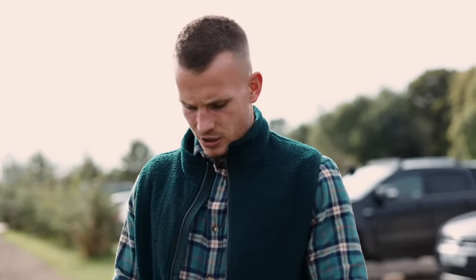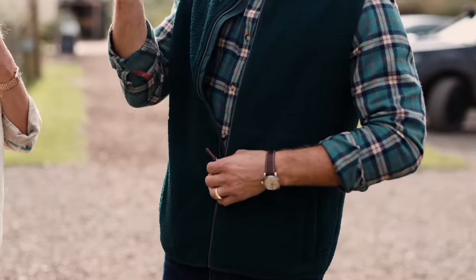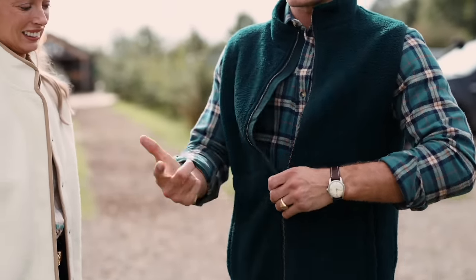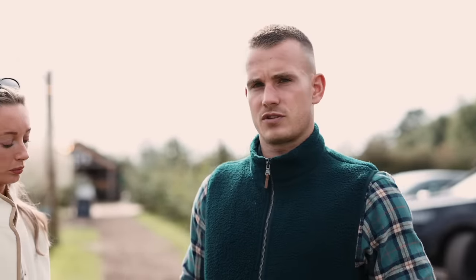Like a shearling gilet. Obviously, everyone knows that I love a gilet. One of the things I'm most excited about, if I was to list my top five things I'm excited about for autumn, winter, is being able to wear gilets again. Sunday roasts, gilets, lighting the fire, coming and exploring on beautiful days like this. But yeah, so this is super versatile.